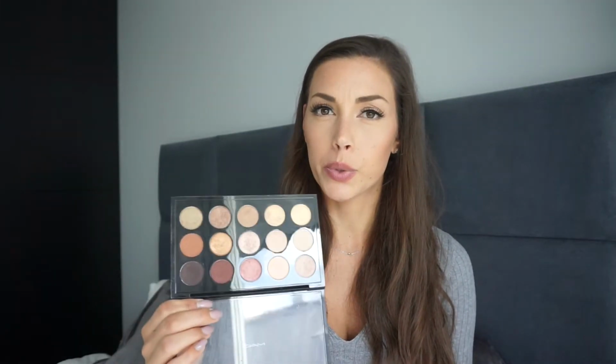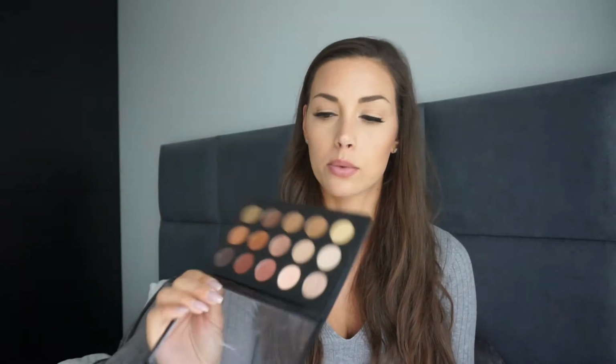The last palette I wanted to talk about is a MAC palette, and I couldn't do this without including a MAC palette. This is the MAC Warm Neutral. I do also have the Cool Neutral one, but I like the Warm Neutral more. I tend to go back and forth between them. Sometimes I am more into the cool one, and at the moment I'm more into the warm tone. You have some mattes here and you have some shimmers.